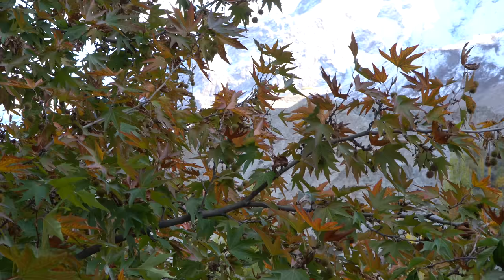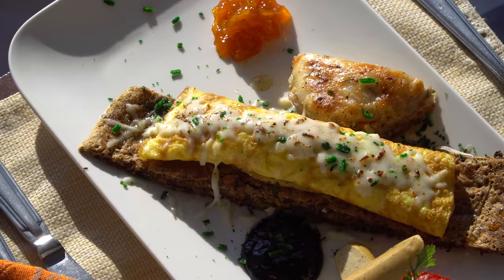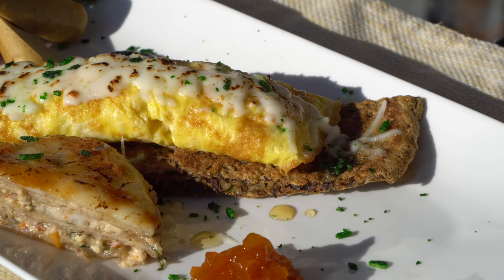What a beautiful setting for breakfast, and we have some incredible food. So the main dish we have here is a local buckwheat pancake called kasir. That's this on the bottom here. And then on top of it, it's been served with an omelet with some cheese. Looks like there's a little, I think that's a sausage, tomato, some sauce, and then there's a little hash brown over here, and that looks like an apricot jam.